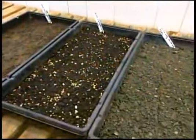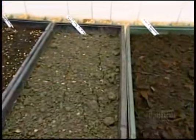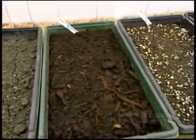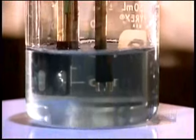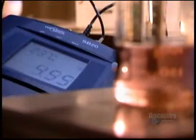Before the compost is sent to market, it undergoes strict quality control testing. The factory's laboratory conducts detailed chemical analyses to ensure the compost is at precisely the right level of maturity and that it contains the correct balance of nutrients and stabilized organic matter.